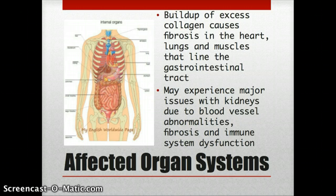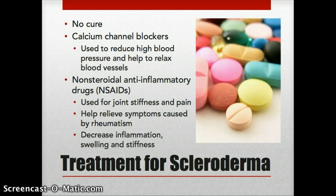Another problem in systemic sclerosis is the abnormal regulation of the immune system. This results in an immune attack on the healthy tissues of the body. There is no cure for scleroderma. There are, however, treatments to help relieve some of the pain associated with the disease.